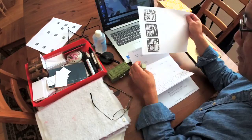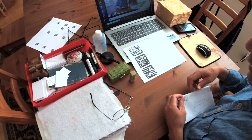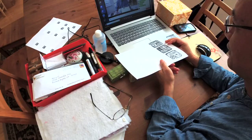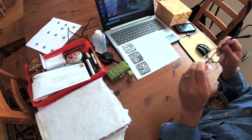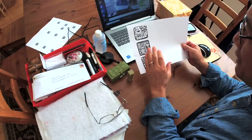So I designed this seal based on the meaning of the name and the Chinese seal script, which originated in the Qin and Han dynasty, in the official and the private seals. So it has been unchanged for almost 2,000 years. But we have much room to play with that. So it's not very standardized.